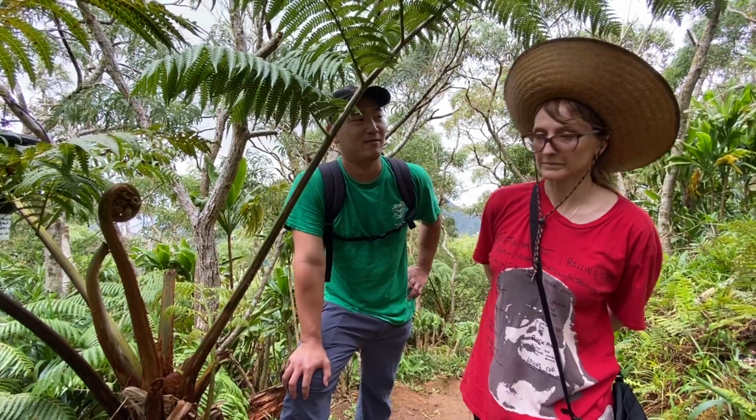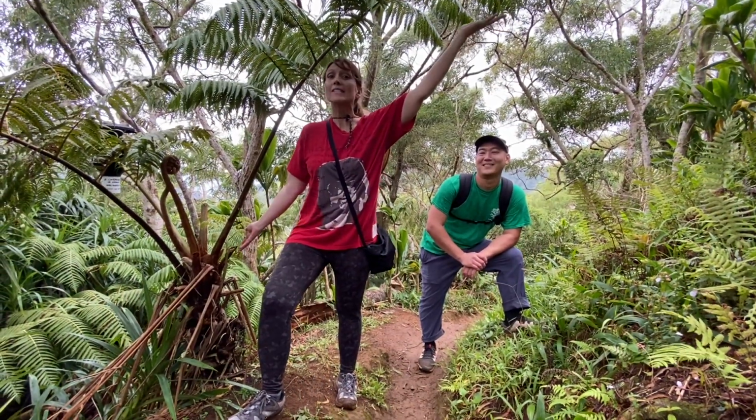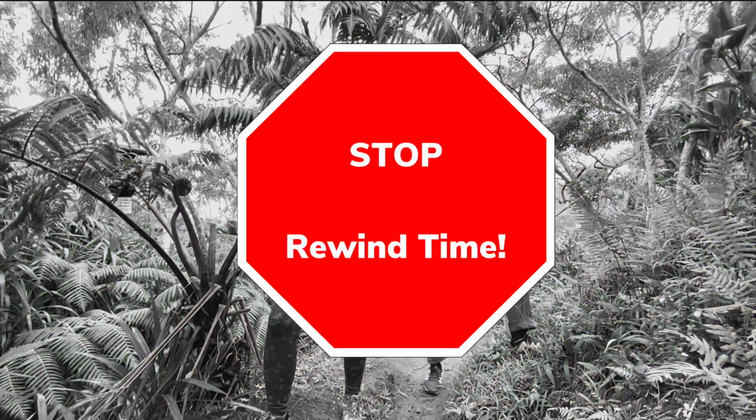20-year-old fern. Cool. So here's a question. How tall would you be if you were a tree fern? Stop! Rewind time!